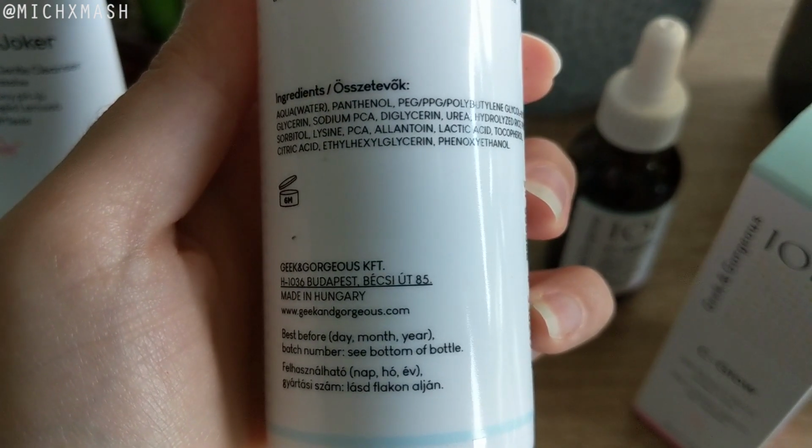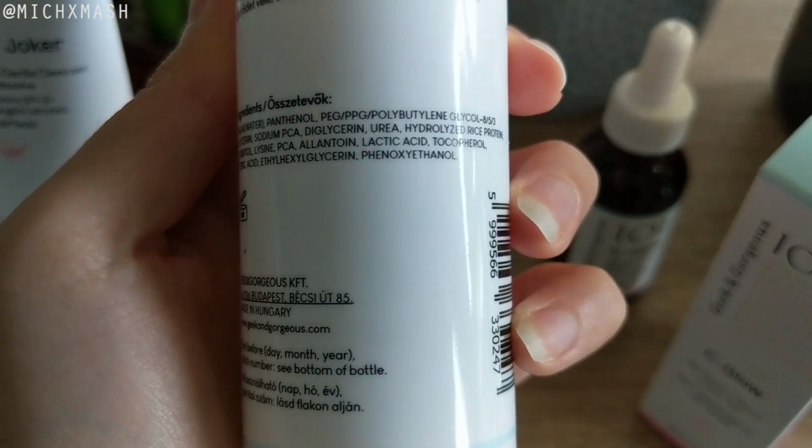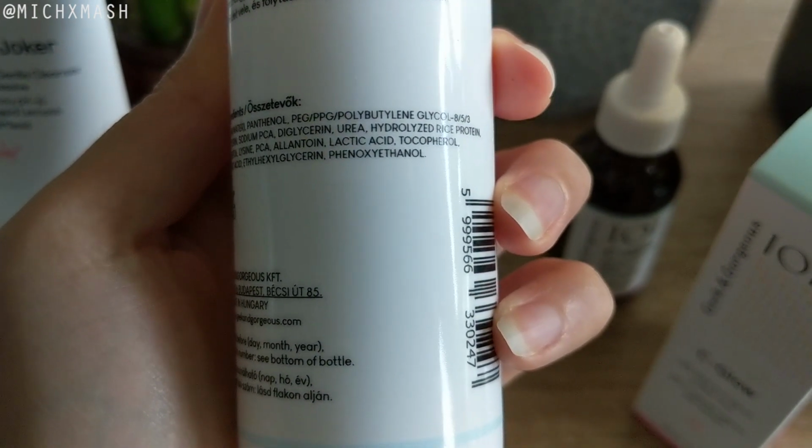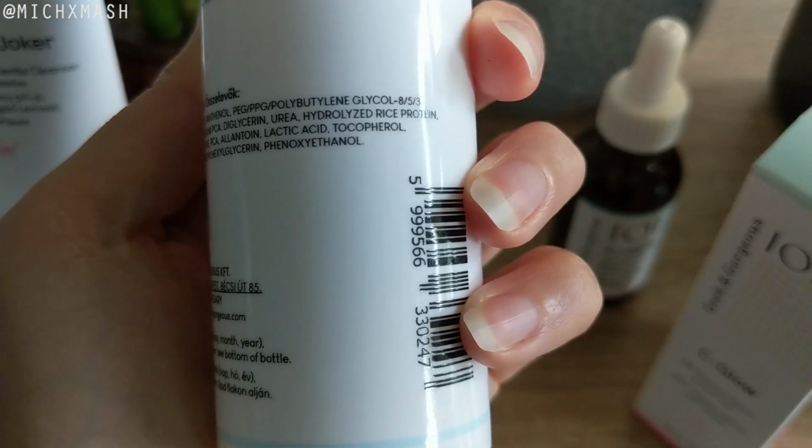This toner also contains some natural moisturizing factors. They are components that are naturally found in our skin. The natural moisturizing factors that are included in this formula are amino acids from chopped up rice protein, urea, PCA, sodium PCA, lactic acid, and diglycerin.